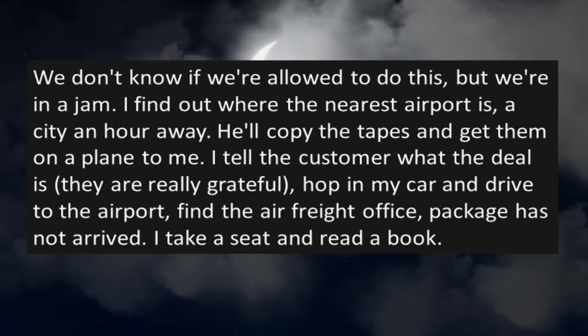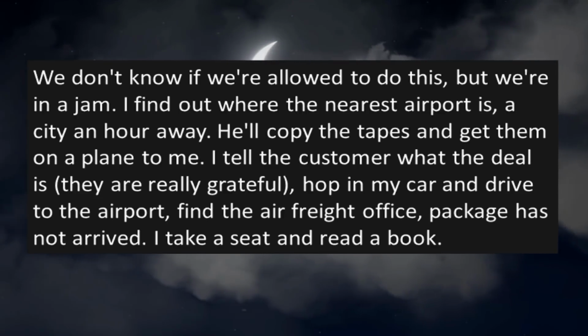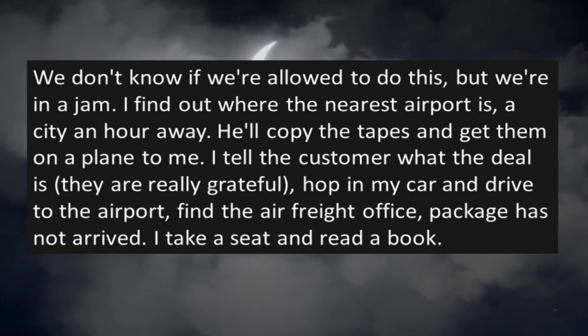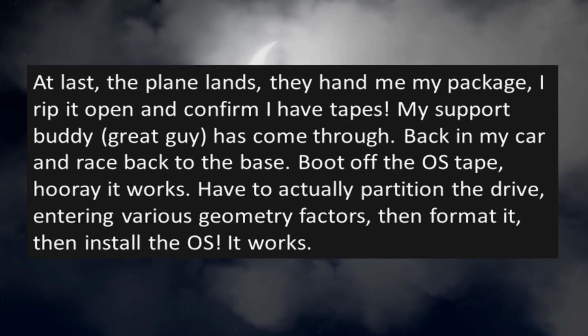I tell the customer what the deal is. They're really grateful. Hop in my car and drive to the airport. Find the air freight office. Package has not arrived. I take a seat and read a book. At last, the plane lands. They hand me my package.